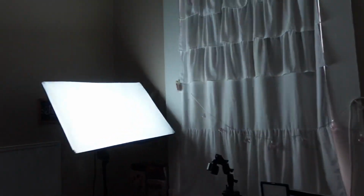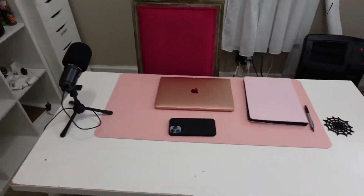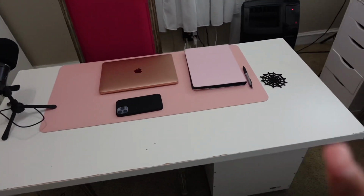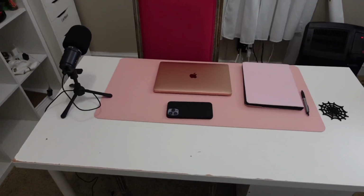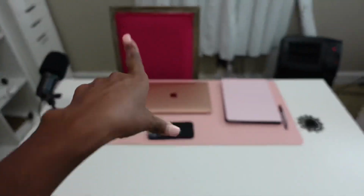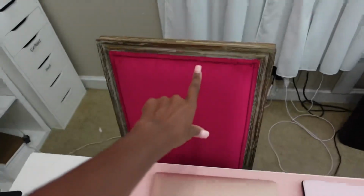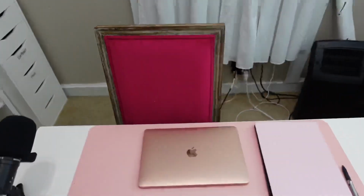So that's the first thing that's needed in here that we came across: curtains. So that is definitely on the list. The second thing, now that we're at the desk, so this is where I do my podcasting, and my microphone is there. My headphones are in this desk drawer. So the next thing that we need in this office is a chair.